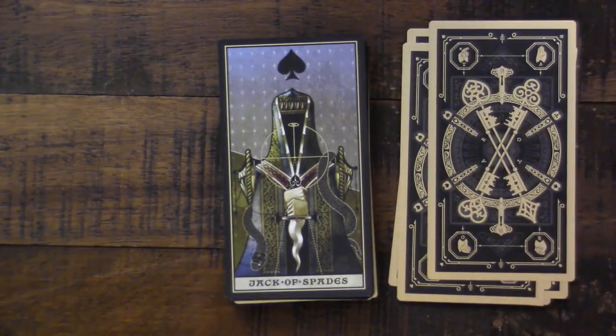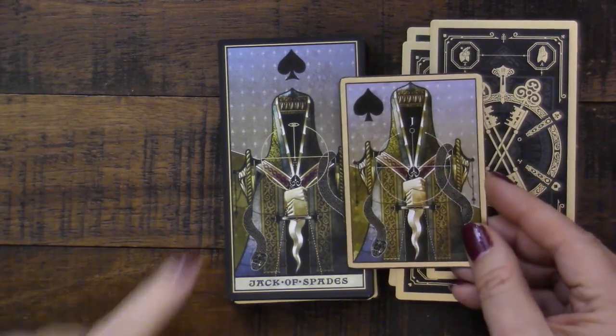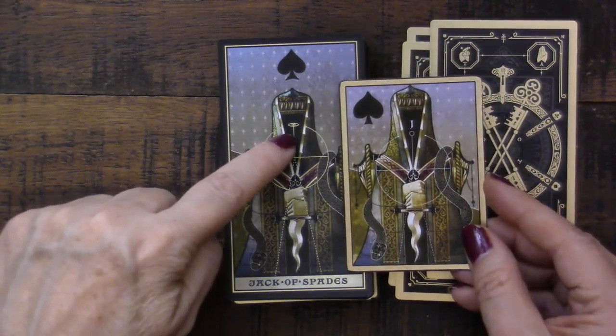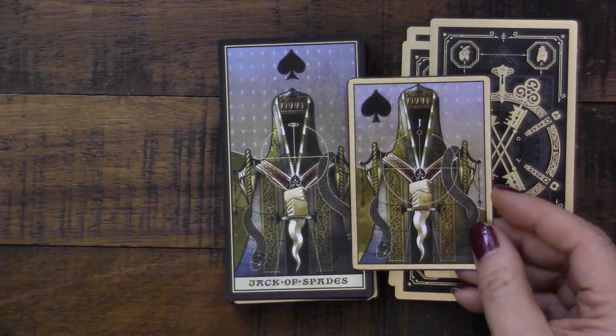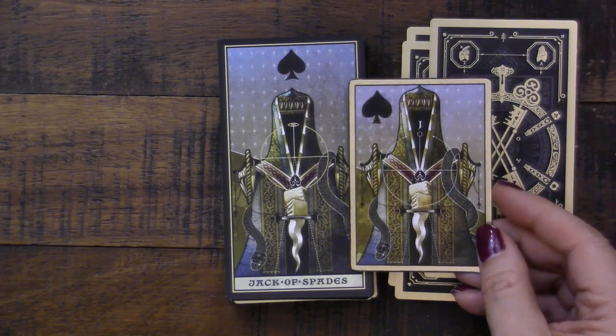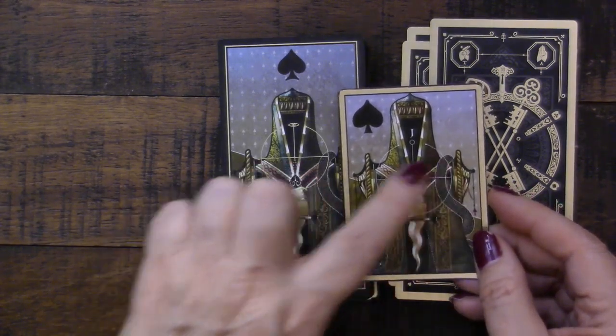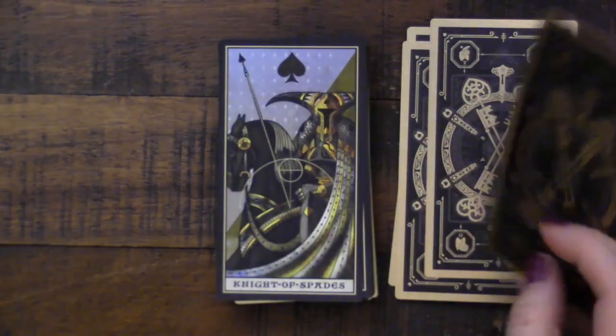So here we have the Jack of Spades. We can see a little bit like an eye has been added here, but it's pretty much the same as it was, which is what I was hoping for. We have the snake around. It's pretty much the same image, just this has turned into gilding, and we do have the eye there. So it looks like they are going to be the same.